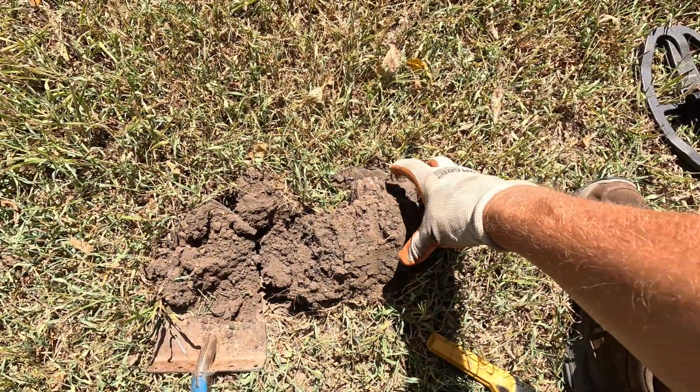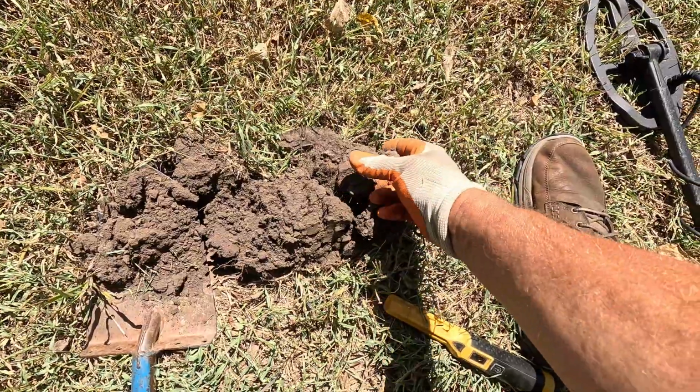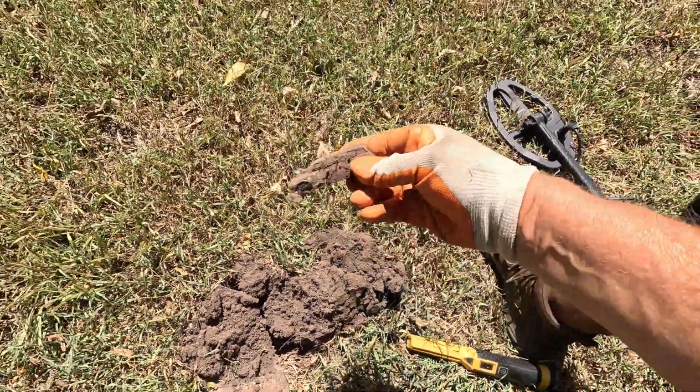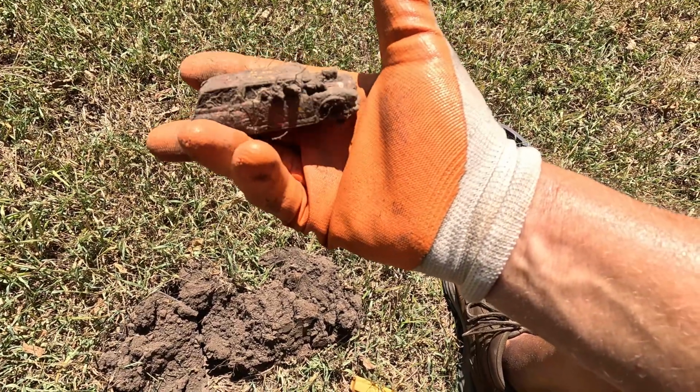Hey, had about one of our favorites. An old toy car. Looks like it says McDonald's. I wonder if it's a race car.